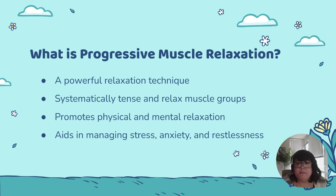It's worth noting that while PMR can be immensely helpful, it's not a cure-all. For individuals with ADHD or other conditions characterized by high stress or anxiety, PMR is often most effective when used as part of a comprehensive treatment plan that may include other therapies and, in some cases, medication. Remember, while PMR is a simple technique in principle, it does require practice to master. The more you use PMR, the more effective it becomes. And over time, you may find that you can achieve a state of relaxation more quickly and easily. Many people find that with regular practice, they can induce a relaxation response just by focusing on their breath and recalling the sensation of relaxed muscles.